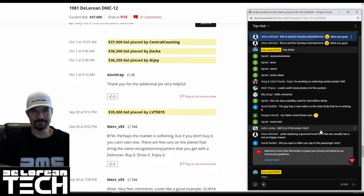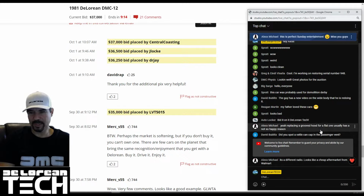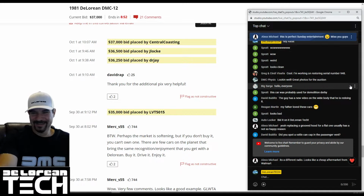We got another bidder in here. And David is saying, did you spot a rattle can cap on the passenger vent? No, I did not. But we probably should take a look at that. So Alex is saying it's a different radio. Looks like a cheap aftermarket from Walmart. Yeah, Alex. He's a radio connoisseur for sure. Alex is familiar with Walmart because that's where he wanted to go to pick up his food when we were staying in Chicago. So he would know. But yeah, it does look kind of cheap. Who knows, right?